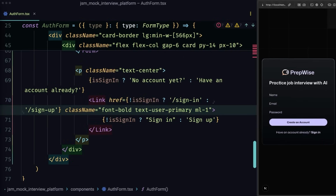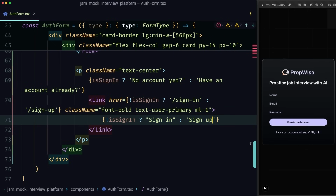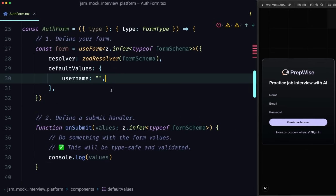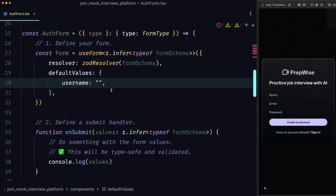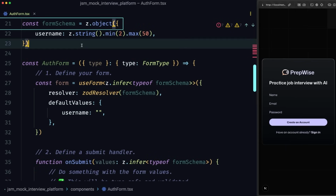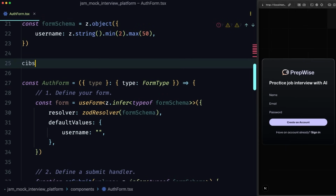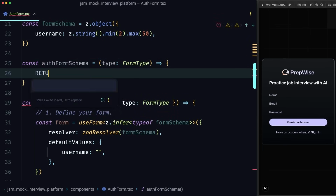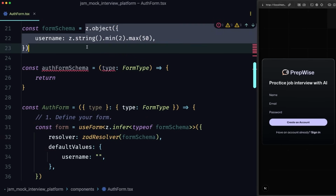Now, of course, for the form to be functional, we have to define what properties will it accept. So we have to fix this part that we copied over from ShadCN. First, above the form, I will create a new function, const auth form schema, which will be equal to a function that takes in the type of a type form type, and then it returns the type z.object, similar to what we had here, only for the username.